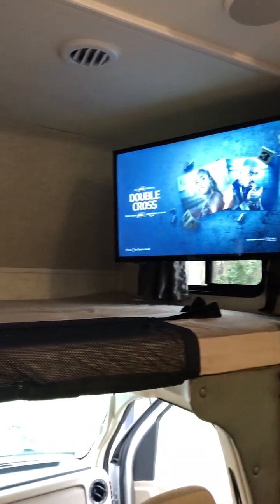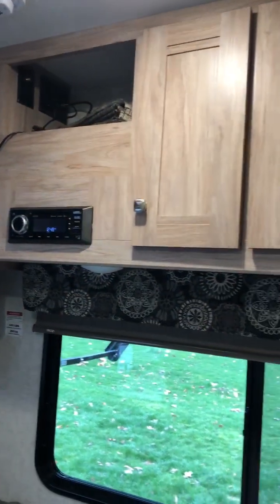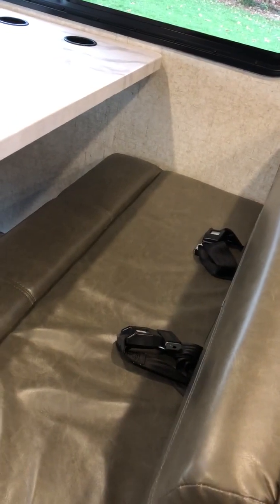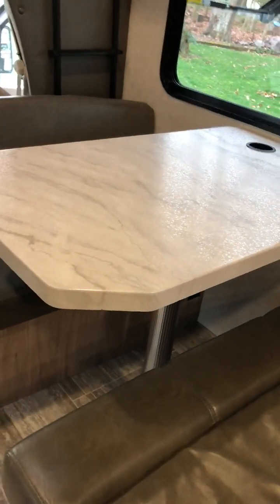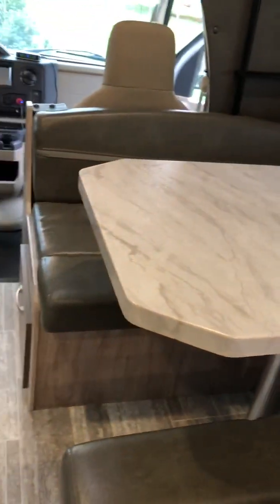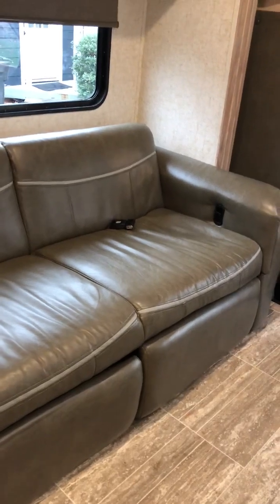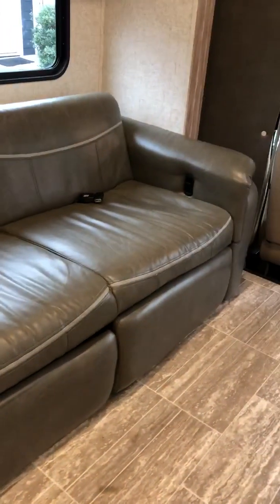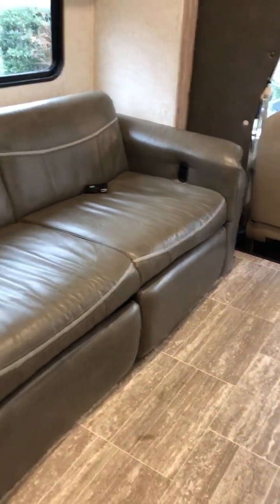Queen size over the cab bunk, TV, plenty of storage, seat belts for 8 passengers, table converts to a bed, small bed, sofa is a jackknife sofa and pulls out to lay flat like a futon.